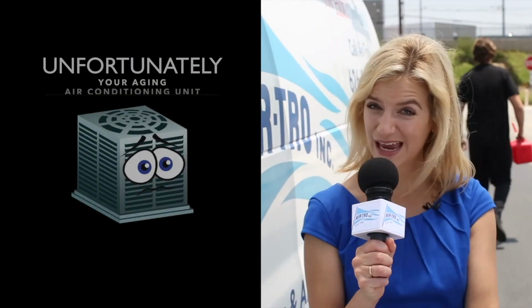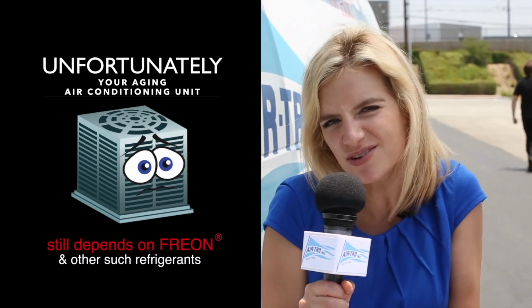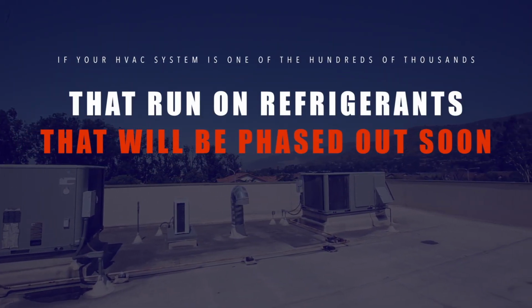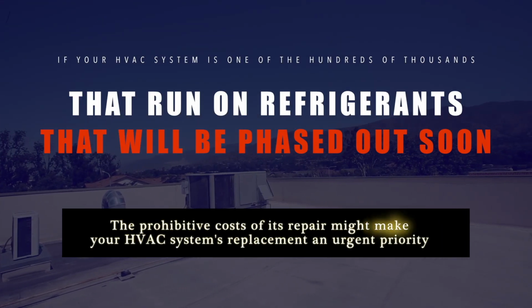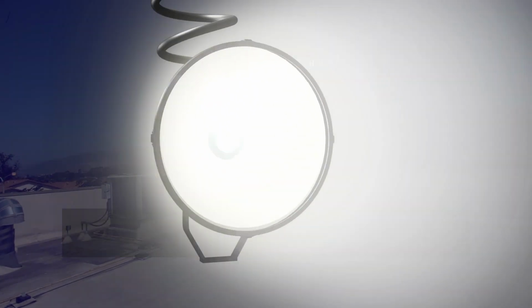Seriously? But unfortunately, the same can't be said about your aging air conditioning unit that still depends on Freon and other such refrigerants. If your HVAC system is one of the hundreds of thousands that run on refrigerants that will be phased out soon, the prohibitive costs of its repair might make your HVAC system's replacement an urgent priority.